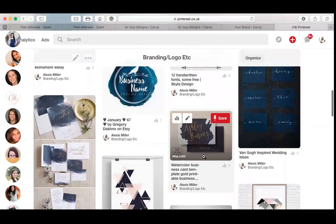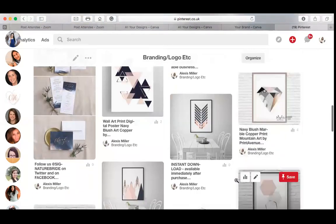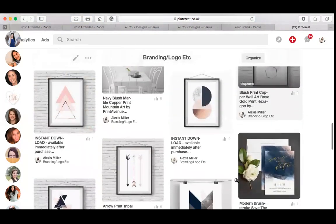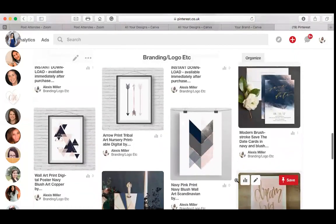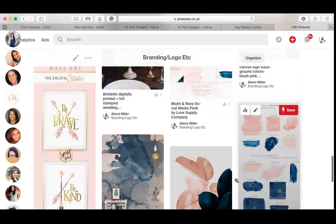And what tends to happen is you might search for a specific colour, say. So you could search for branding in navy and then some things will come up. But then what will generally happen is loads of different things will come up and there'll be lots of different ideas that you can then click on and move through. So this is just a really nice idea of how a branding board would look.